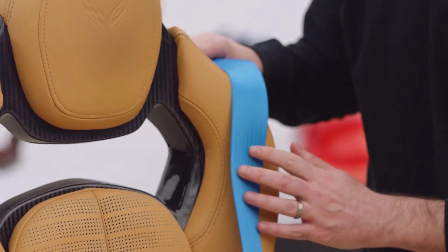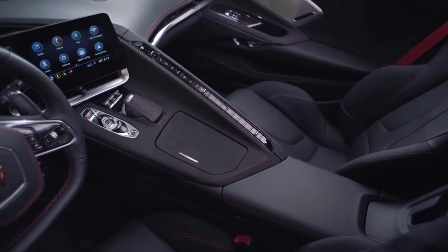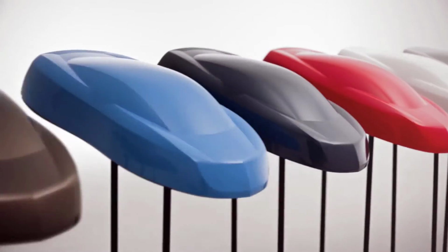When we started designing the interior, we wanted to make sure that it felt uniquely Corvette, but it feels like no Corvette you've ever been in before. We're going from 10 colors to 12 colors. This will be the most we've ever offered.